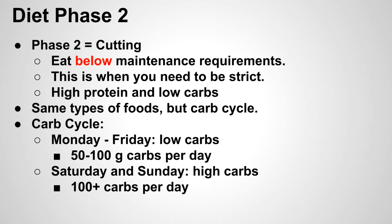So once you feel as though you have put on enough size, you switch to phase two. And at this point, you're going to flip your diet over. So rather than eating above what was required every day to gain weight, you're going to eat below now. And this is kind of the harder aspect of dieting for a lot of people, eating below your maintenance requirements. All right.